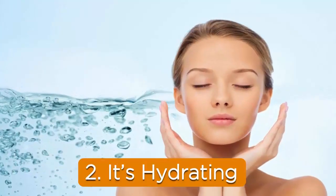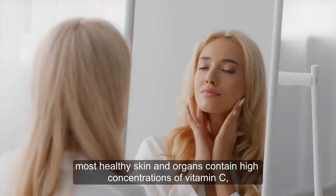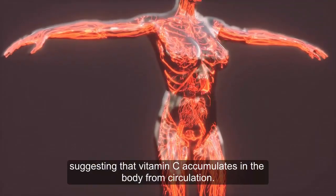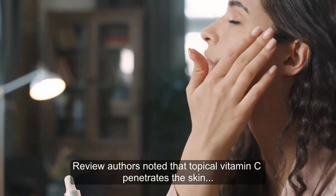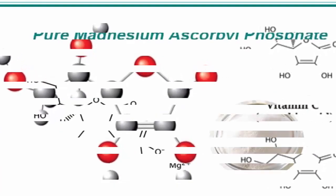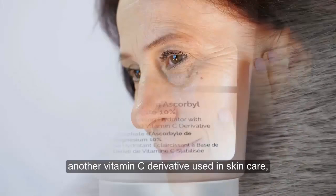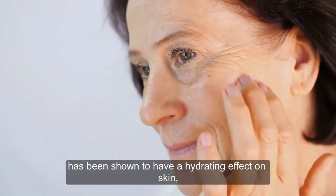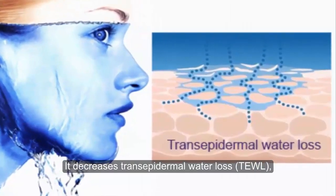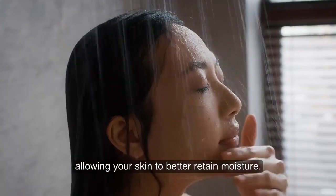2. It's hydrating. According to a 2017 research review, most healthy skin and organs contain high concentrations of vitamin C, suggesting that vitamin C accumulates in the body from circulation. Review authors noted that topical vitamin C penetrates the skin best in the form of ascorbic acid. Magnesium ascorbyl phosphate, another vitamin C derivative used in skincare, has been shown to have a hydrating effect on skin, according to a 2013 review. It decreases transepidermal water loss, TEWL, allowing your skin to better retain moisture.